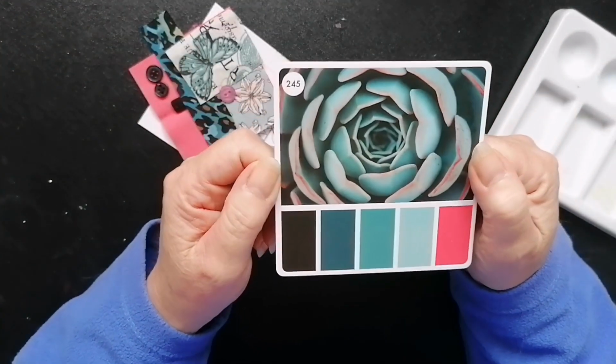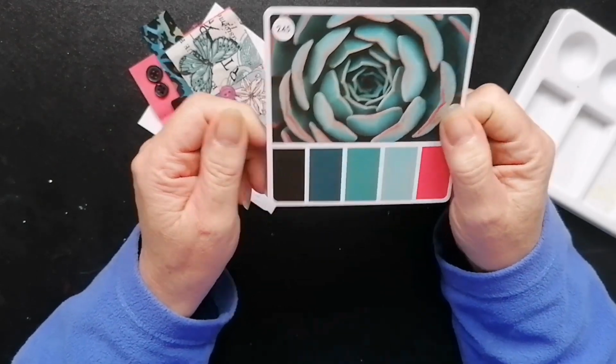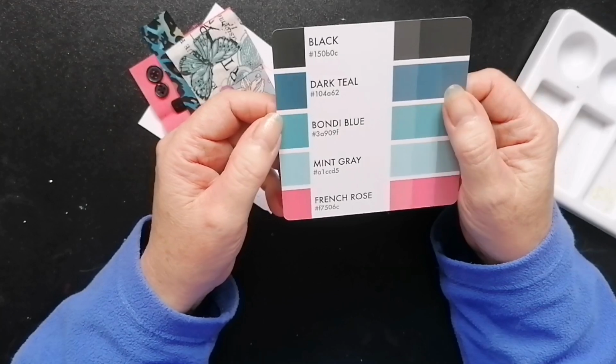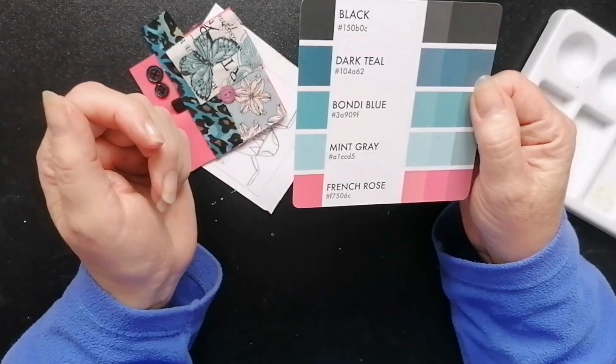Here we go with this lovely colour. Card 245. Yeah, black ducktail, Bondi blue, mint grey, and French rose.